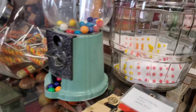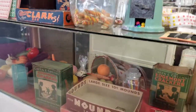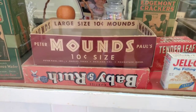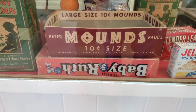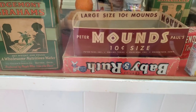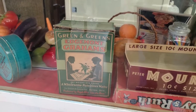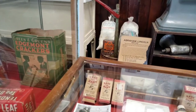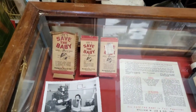I mean, look at the old Mounds. Look at the old Mounds box. Look at that. That's what they used to look like, 10 cents. And then the Baby Ruths. It's great to see some of this stuff. Look at some of this stuff. Save the Baby.